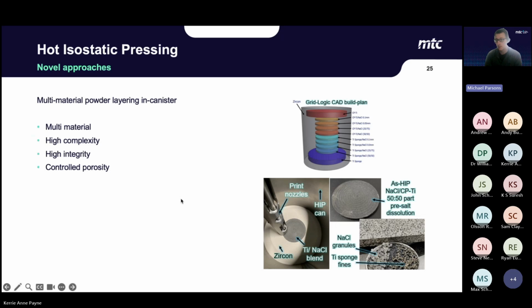There's other ways to do this as well. So we mentioned novel approaches. A group called Grid Logic we've worked with does essentially an additive manufacturing kind of process within the HIP canister, layering those powders in the right place and then HIPping the mixture. So we've worked with them to do multi-material layering of a titanium component with different types of titanium and different types of blending, so that we also have porous features integrated into that. So you get essentially an additively manufactured component in terms of complexity with the integrity of a HIP component and additional features like controlled porosity.